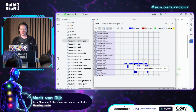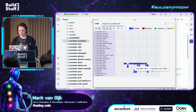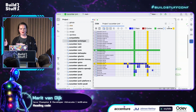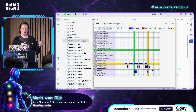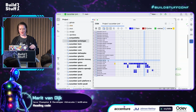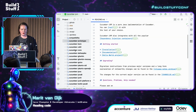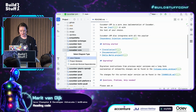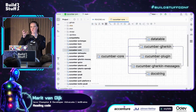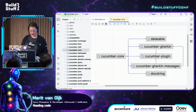So we can see a particular module uses another module however many times. And if we click them, we can also see the direction, which is explained in the legend here. So the green module uses the yellow module. And then we can click to see what uses what and give us an idea of how things are related. We can also visualize that in a diagram by looking at the project modules, but then we get only one half of the equation. So this module uses these other modules. And from that, we can piece together how everything is connected.